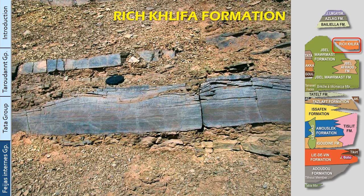Fossils are completely unknown. The formation ranges from 15 to about 75 meters in thickness, but differences in thickness are primarily caused by subsequent erosion.